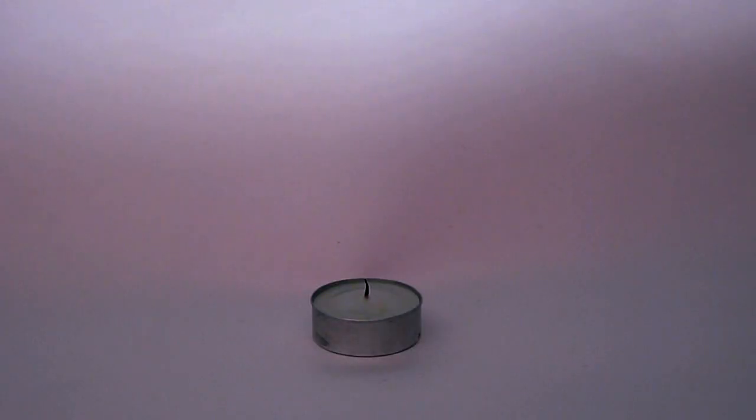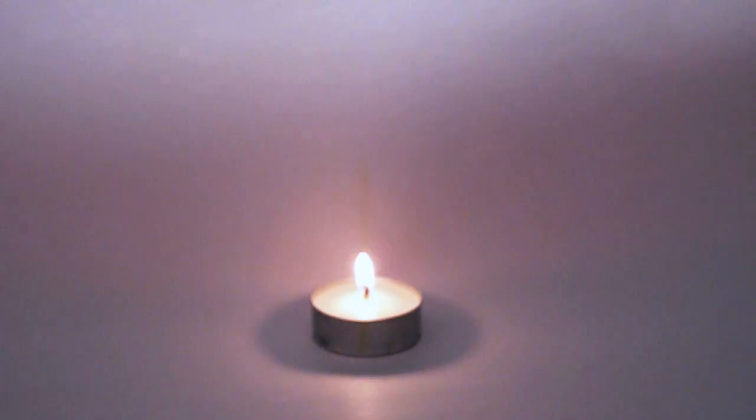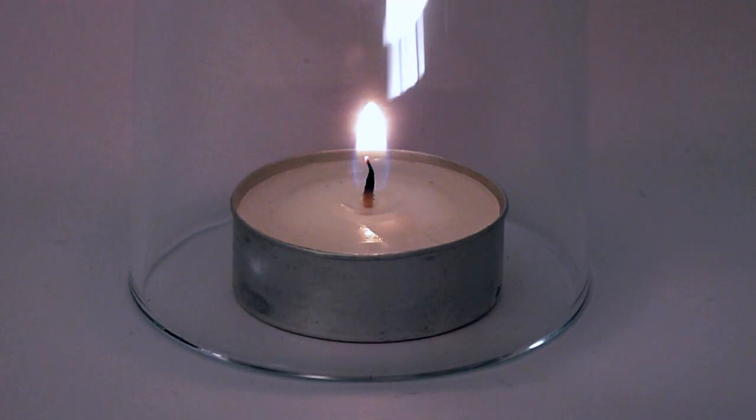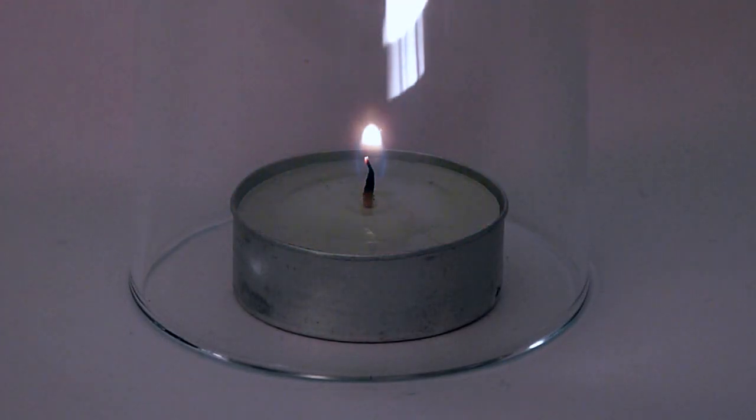Here we have a candle, alone and in the dark. Along comes a flame to light the wick, which will eventually heat the wax, causing it to melt and evaporate into a wax vapour. This wax vapour is what causes the flame as it burns. Sadly, it's not to last. As we stick a glass over the candle, the oxygen will slowly run out, and slowly the candle withers and dies.